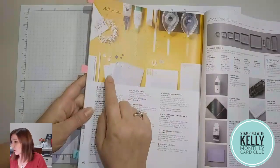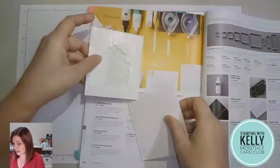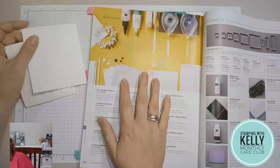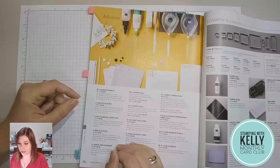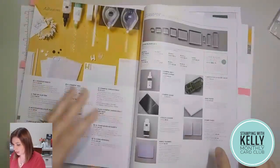And remember, they come in the large size, which looks like that, and then the smaller size, which gives you, I think, 300 in a pack. And then they also come in the black, which I don't have handy at this exact moment, but those are great for when you're using darker colors in your card. So take a look through your catalog.